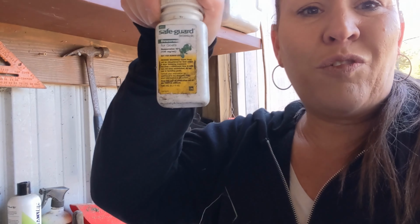Well, this says it's for goats, but you know what, you guys? I'd rather give her something than nothing at all. Either way, I'm pretty sure I have some ivermectin also. So I can give ivermectin.